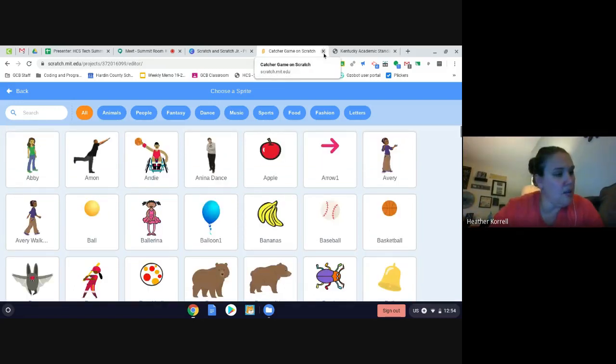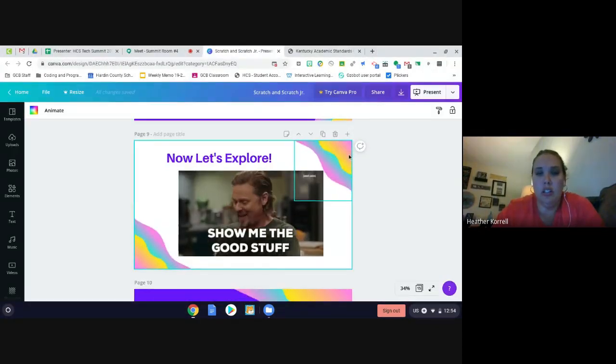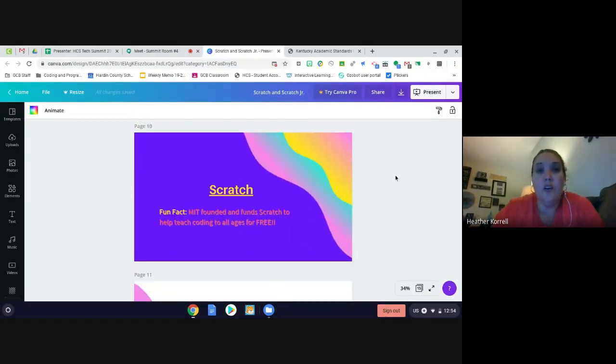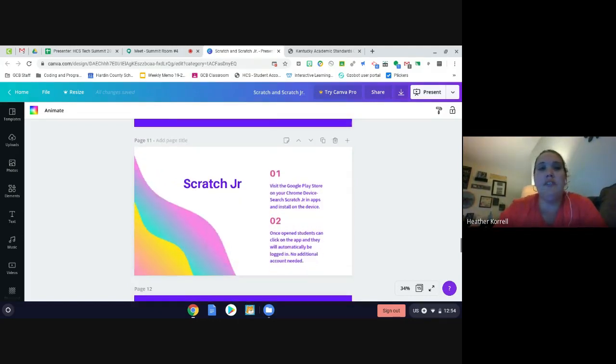All right. I'm running a little short on time, so I'm going to go ahead and skip over to Scratch Junior. Oh, fun fact. I think I might have already said this, but MIT founded and funds Scratch to help teach coding for all ages, and it's always completely free.